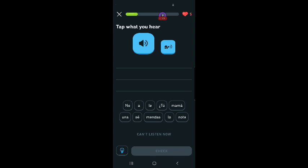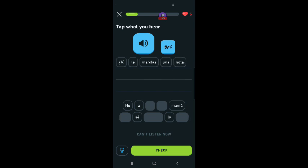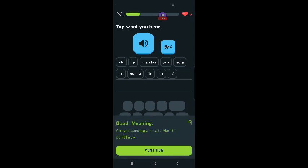Tú le mandas una nota a mamá. No lo sé. Una nota, a mamá. Are you sending a note to mom? I don't know.